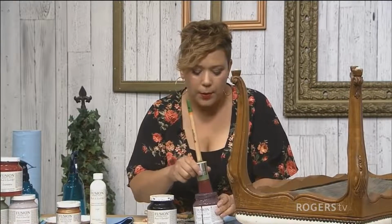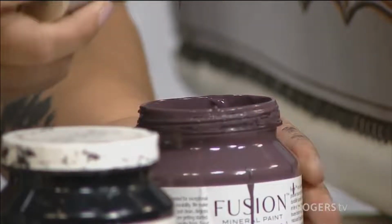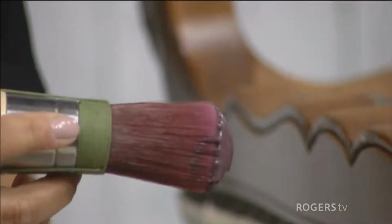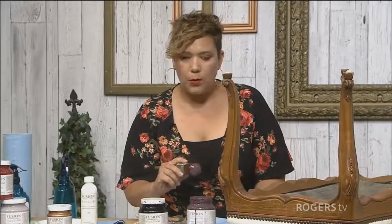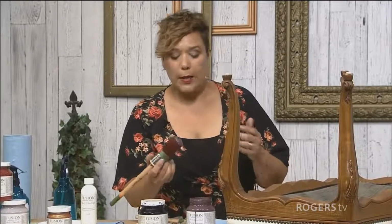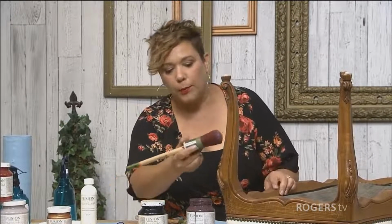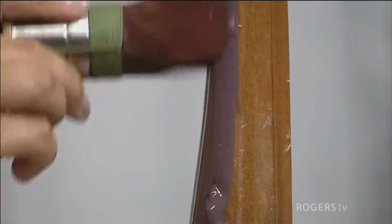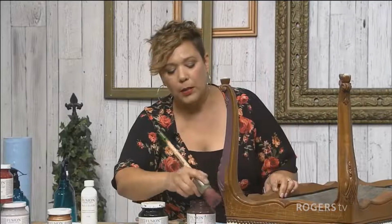So a couple of things. When you're painting, you want to make sure that you have a really good quality brush, because it's definitely going to show up when you're painting it. So that's one thing that's really important. So I'm just going to start painting. I'm not really sure what I'm doing either, guys. I'm not sure what my vision is, but that's part of the whole creative process. So we're just going to have some fun and just start painting.